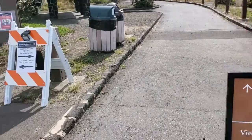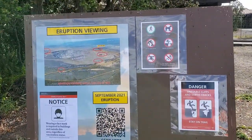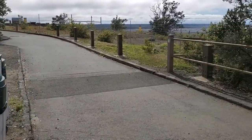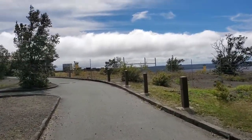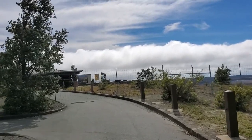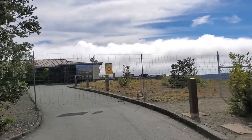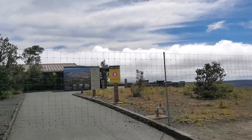Now, the Jagger Museum and the Overlook is closed. However, they do have restrooms here that you can actually use, along with eruption activity viewing. The reason why the Jagger Museum is closed is because the building and the area surrounding it is unstable. It could be possible that some parts of the overlook over here could fall into the caldera.